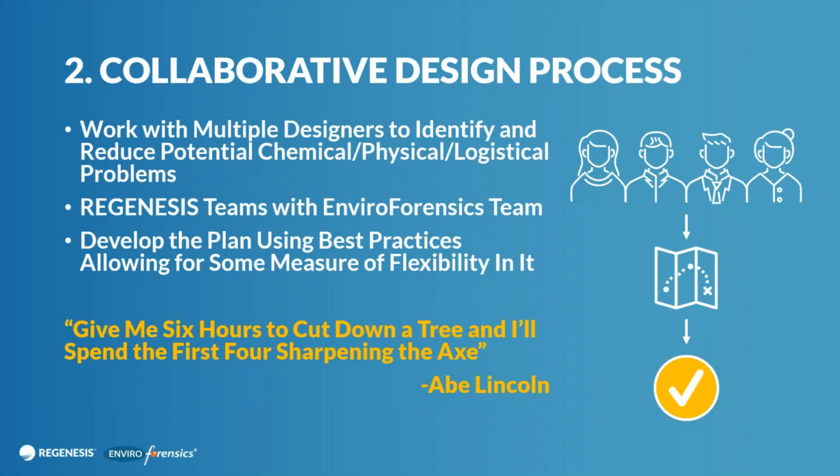A quote that I like here is, "Give me 6 hours to cut down a tree and I'll spend the first 4 sharpening the axe." That's from Abe Lincoln. What it says basically is that sharpening the axe represents the planning design process, and cutting down the tree represents the remediation. And that's not to say that you'd want to spend twice as much time on planning than you would the remediation, but that is to say that it's an important process and certainly would help the overall outcome.